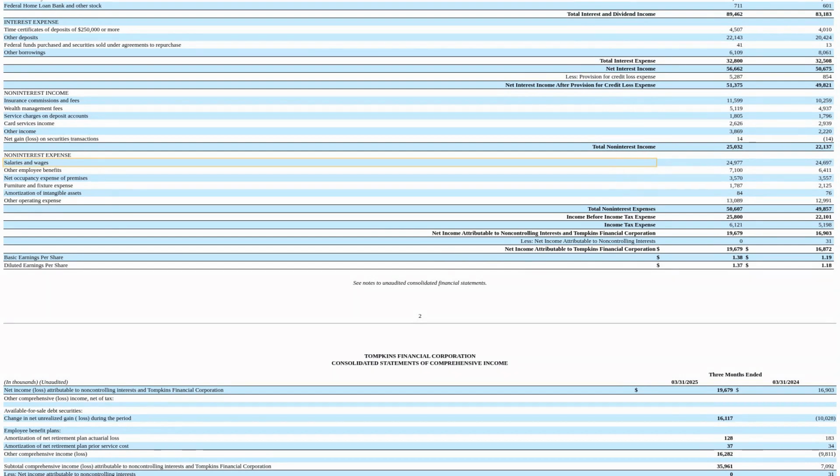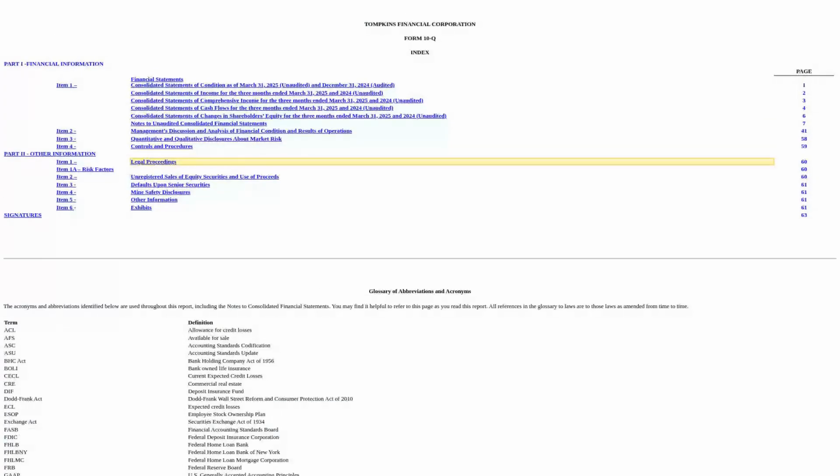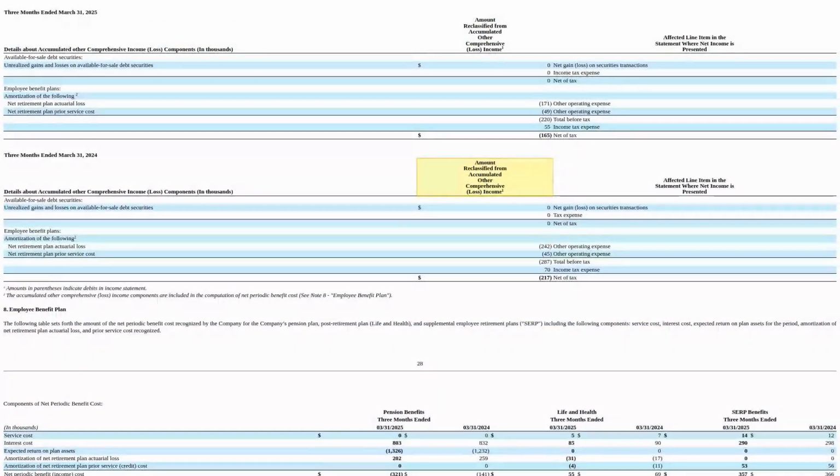Where does Tompkins see their risk? Legal battles are a normal part of business, and Tompkins acknowledges this, but they don't see anything currently that would be a major problem. Tompkins also mentions a few other risks, although nothing particularly stands out to me. They need to stay ahead of hackers and data breaches, which is a huge concern for any company dealing with sensitive financial data. While net income saw a boost, it's worth noting unrealized losses are present, a technical term to describe the fluctuations in investment values not yet realized through actual sales.